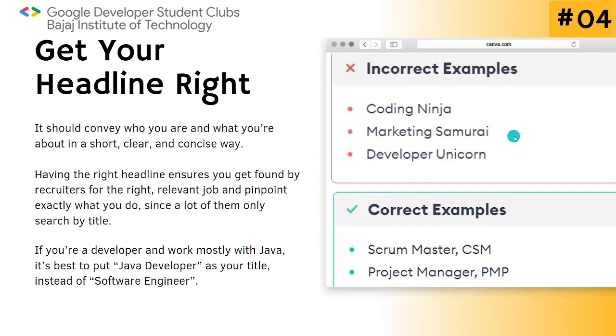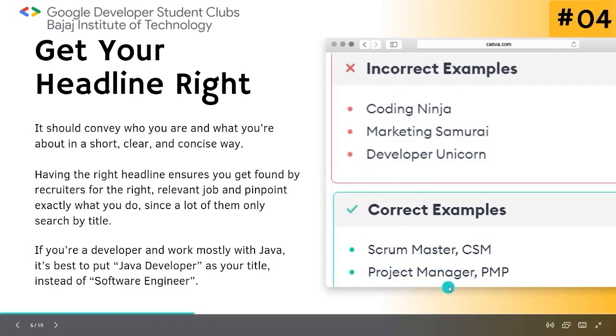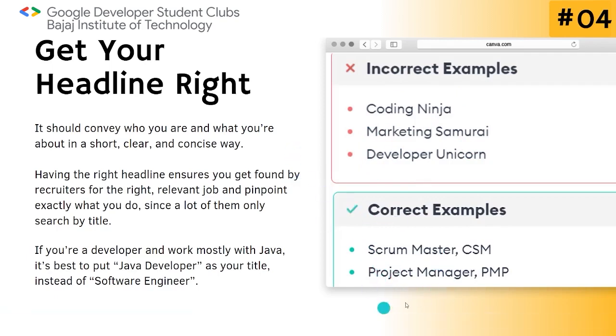Here are some headlines like coding ninja, marketing samurai, developer unicorn. These are incorrect examples because no recruiter is going to search for coding ninja or a marketing samurai. The correct examples are like Scrum Master, Project Manager. So when a recruiter searches for a project manager, your profile will be seen there.